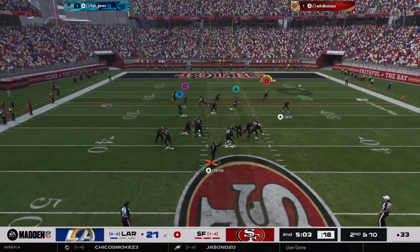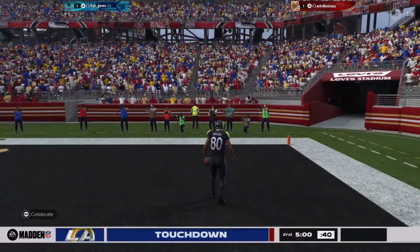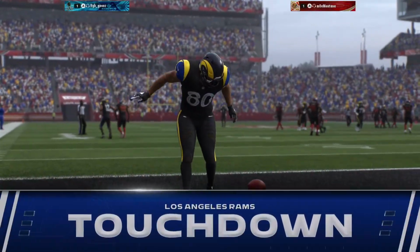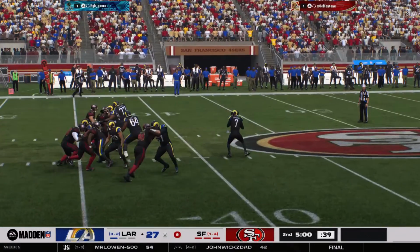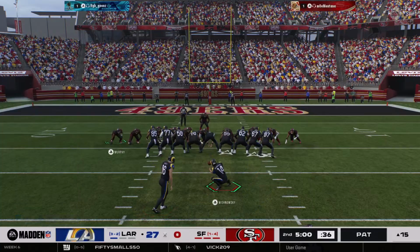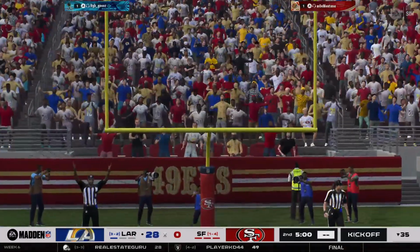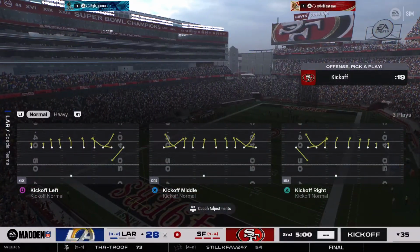Back to throw now on 2nd and 10. And for a right side here, complete. Touchdown, LA! A great play there. 33 yards. And the Rams continue to pull away here in this first half. Extra point right down the middle. And it is 28-0. 49ers nothing.